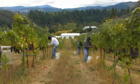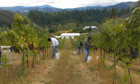Basically you just take out all the trees. You get a big excavator to take the trees out. You get a big cat with a disc on it and a ripper. You loosen up the soil, you disc it out, flatten it out, and then you plant it back to grapes. It's been an organic farm for 25 years, so the soil is starting to get back into shape.